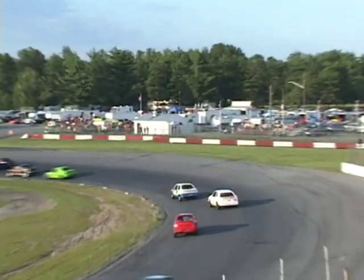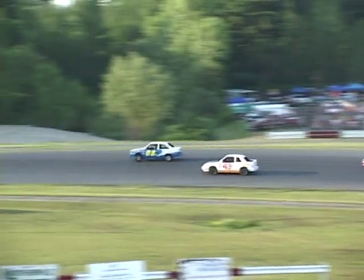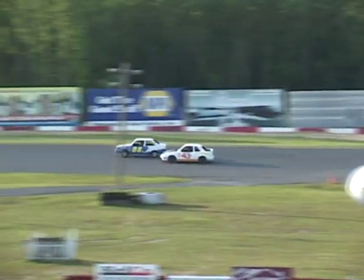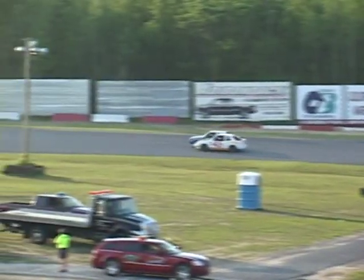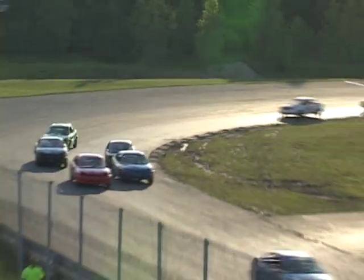Seymour opens up 3 car lengths now on Blondo. The battle is for that number 2 spot. Jason's got it in the 5, but he's got a couple of challengers right behind him: Collins 02, the 6 of Bigor, and Speedy in the 03. They're halfway.